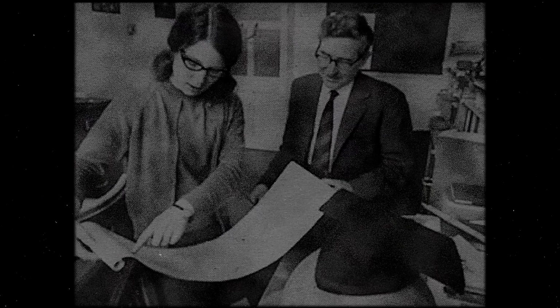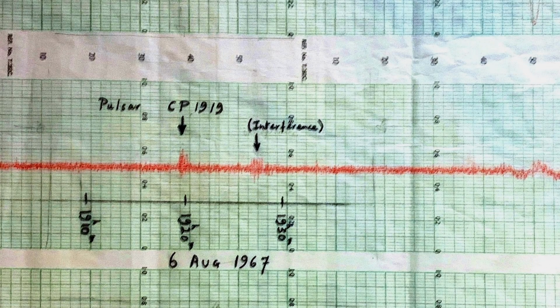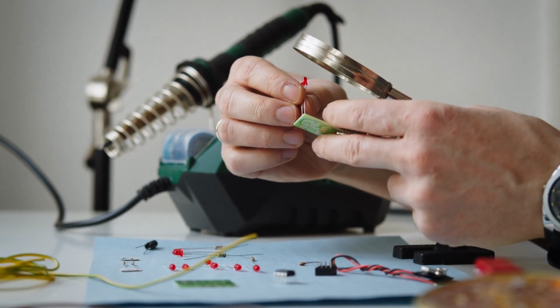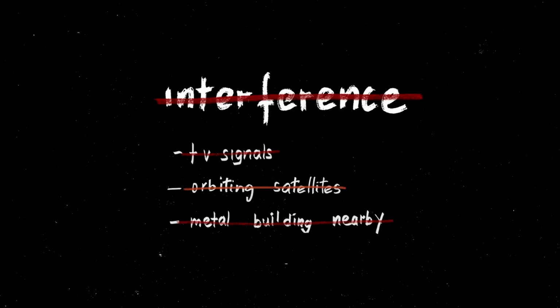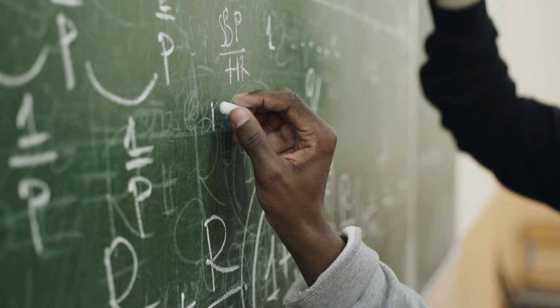Upon further inspection, Bell realized there was a regular pulse on the chart coming from the same patch of the sky. When she brought this up with Hewish, he deemed it was just interference, that it could be unwanted radio signals from other sources, and perhaps the telescope was wired up incorrectly. But as they slowly ruled out all potential sources of interference, such as television signals, orbiting satellites, and a metal building near the telescope, the researchers were convinced that this was something amazing.